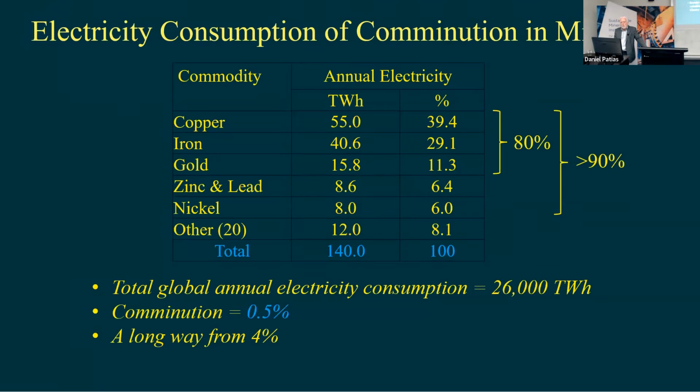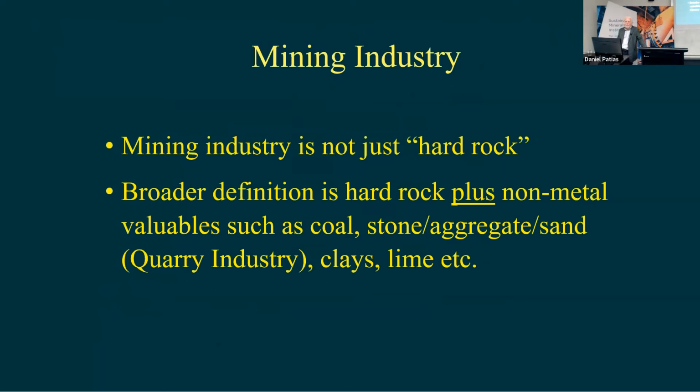Now, I've fallen into a trap here. It's the first trap I fell into. Mining industry. I suppose I've always worked in the hard rock mining industry and thought that's all there was to the mining industry. Well, it's not. The broader definition there is hard rock plus non-metal valuables, and I've taken that from the literature, such as, for example, coal, stone, aggregate, and sand.